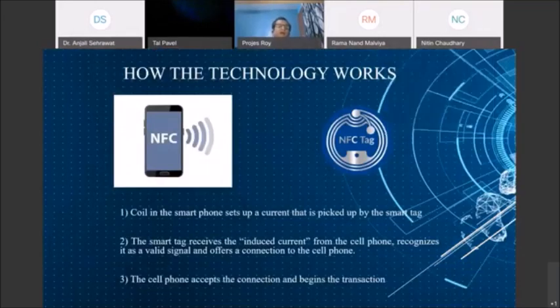Now here, how the technology works. The coil in the smartphone sets up a current that is picked up by the smart tag. The smart tag receives the induced current from the cell phone, recognizes it as a valid signal and offers a connection to the cell phone. The cell phone accepts the connection and begins the transaction. That's the way a mobile phone and an NFC tag interact together.